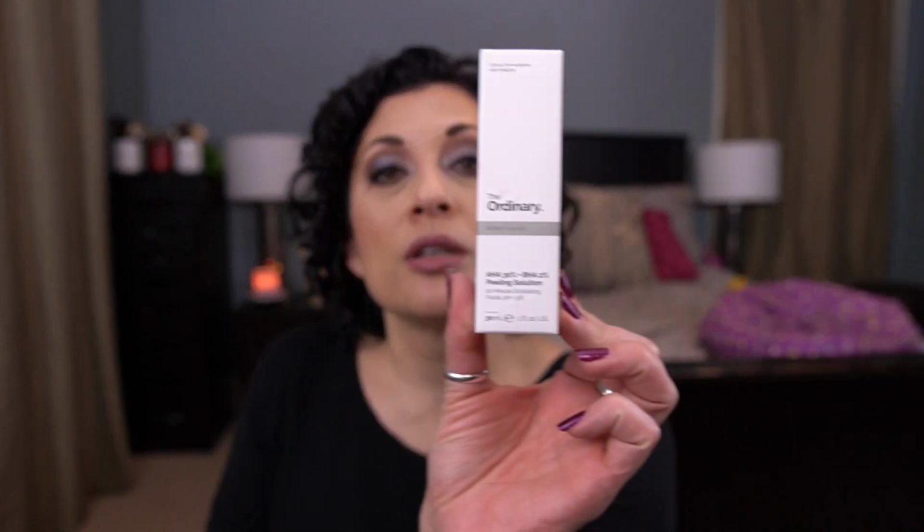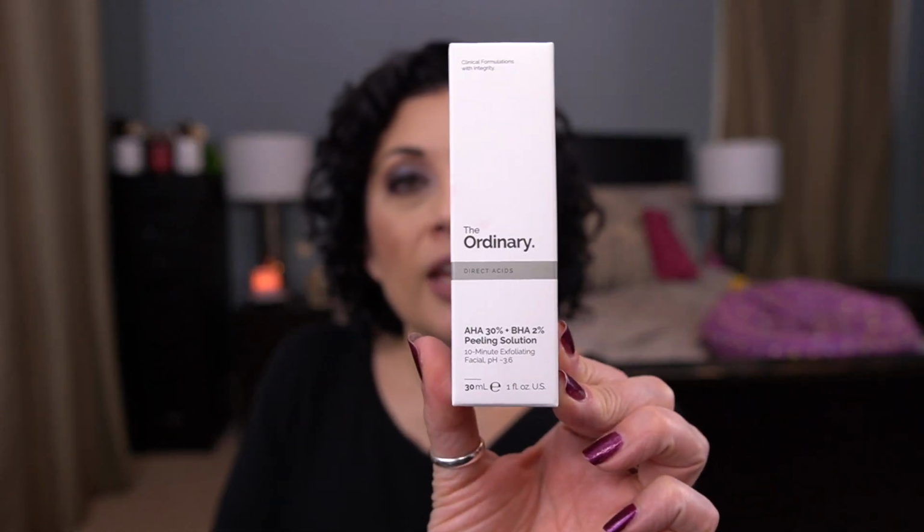I picked this up too, and I'm going to blame Ruth Foley for this. Ruth, this is your fault. I picked up the Ordinary's AHA BHA peeling solution. I don't know. I decided to give this a try. I didn't get the 20% discount on this, but I wanted to try that.